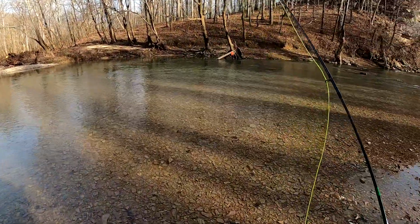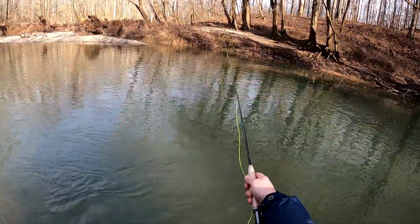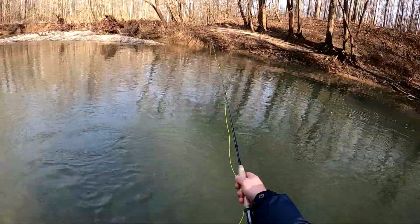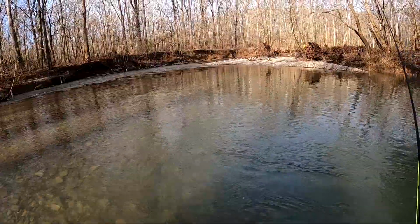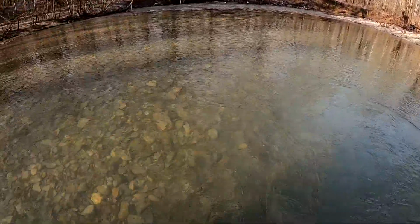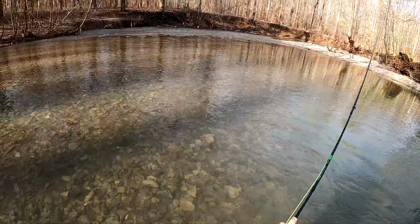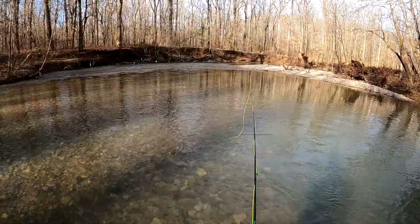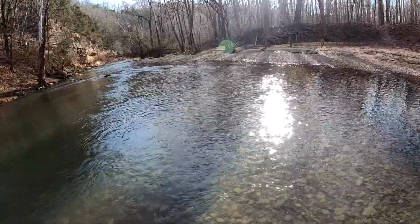So let's ease on out here, see if anybody's home. Yeah, like I thought, it's gonna be hard to catch one here. It's where everybody crosses when they're trying to switch sides on the river, especially people who don't have waders, just high boots or whatnot. They will all cross right here in this crossing point. But I'm gonna head on up that way to a hole I know where I've caught fish, and give that a try.